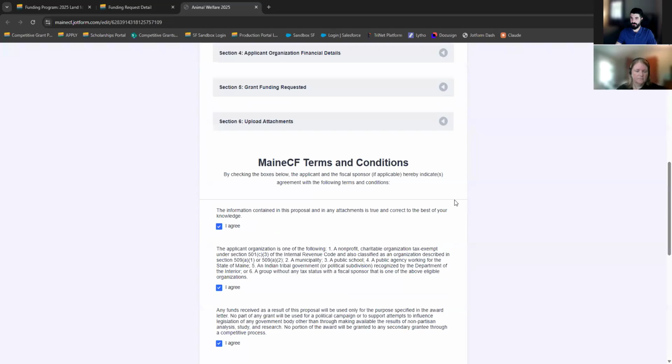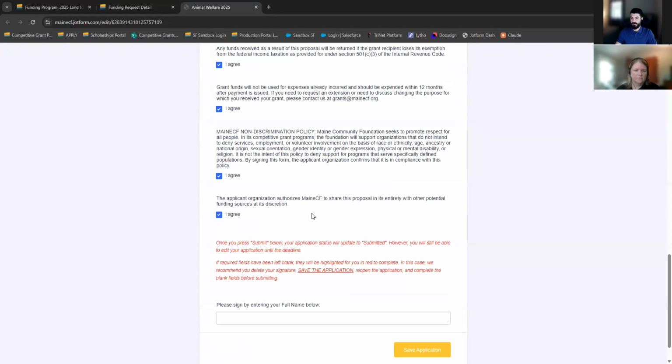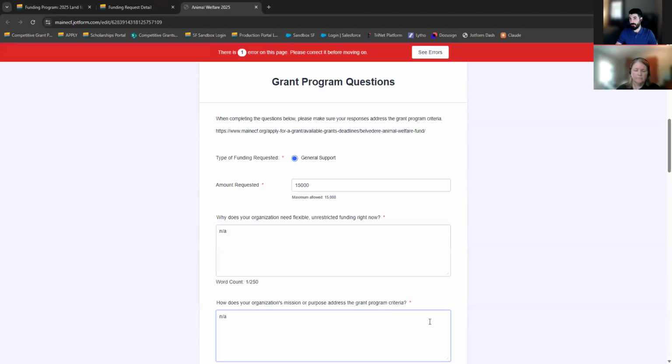Let's get through next. So this application is mostly complete. As you can see, you need to just type your full name in the bottom. That's the equivalent of the signature that we had on our previous terms and conditions. So you just go ahead and sign that. Once you have entered in your signature, it will show you the submit button down here. So you would be pressing submit.